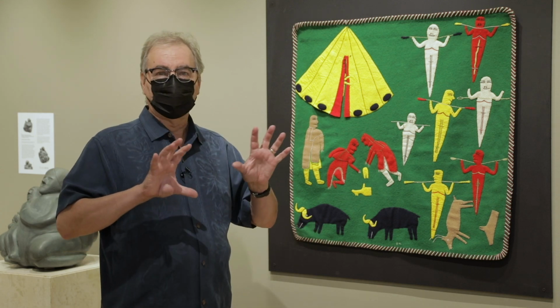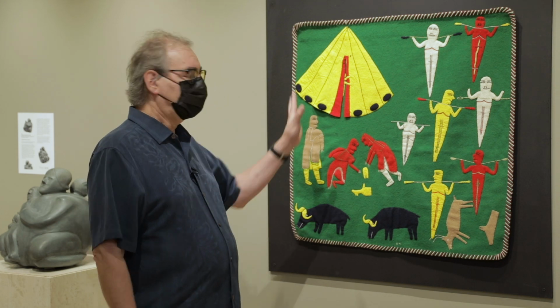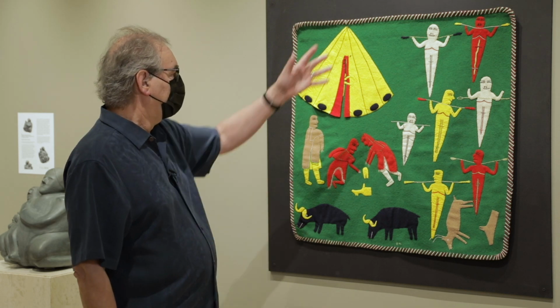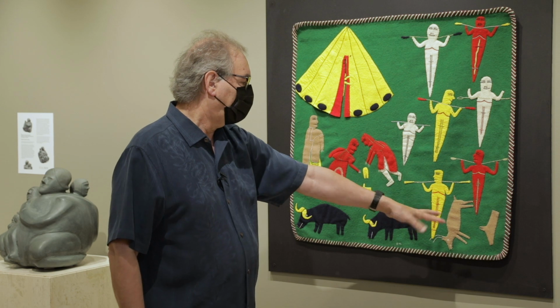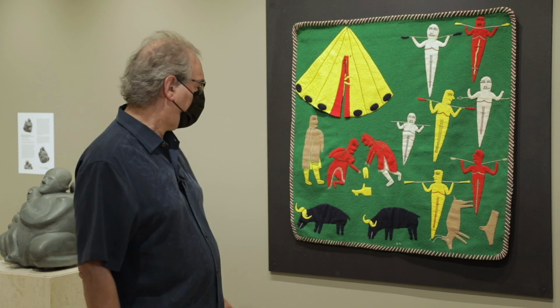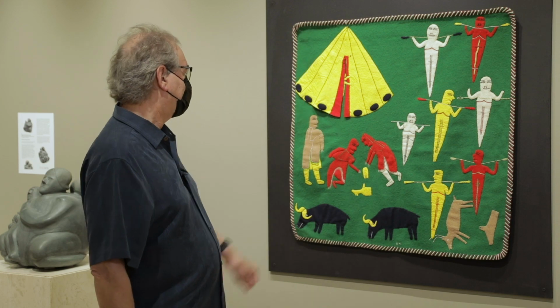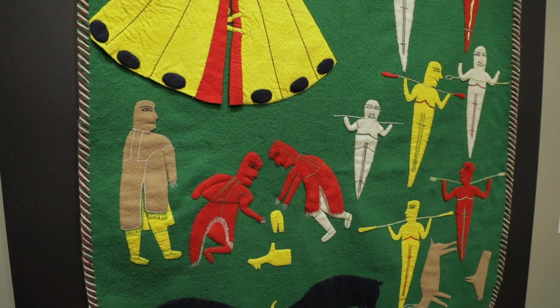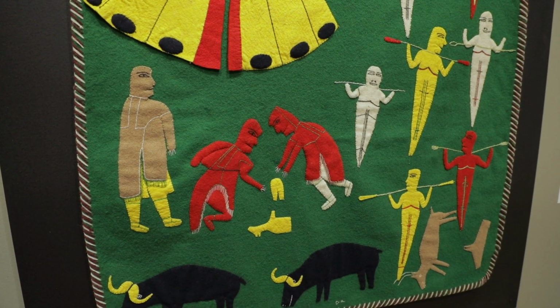By the 1970s, Oonarak was creating larger hangings with more of a symmetrical structure, and they were often symbolic in content. But here, she was still working with narrative. So we have a kayak hunting scene, hunting caribou by kayak, people in the camp cutting up caribou that have already been caught, a couple of random musk oxen, and a tent, which is part of the camp scene. It's the details of this hanging that I find so remarkable and so charming and interesting.